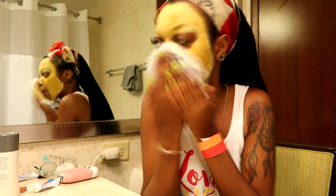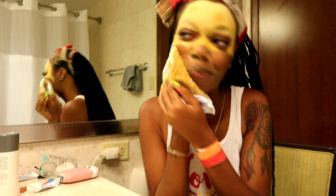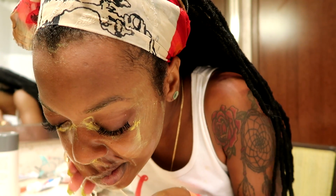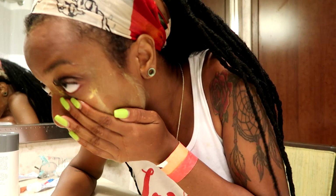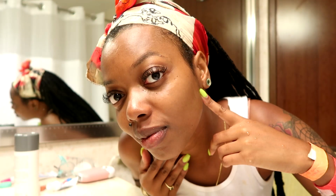I applied a generous layer and I let it dry for about 10 minutes before I washed it off. By the way, that little brush that you saw me using to apply the mask, it came with it, okay? Which is perfect. I really appreciate that because it really helps to cut down the mess, and I don't have to worry about it getting under my nails and just being a mess.